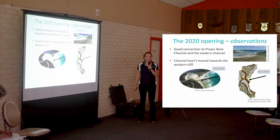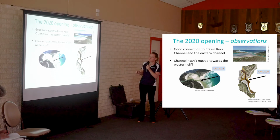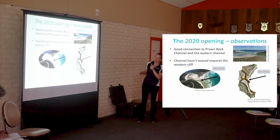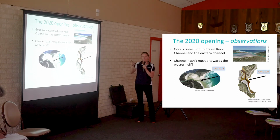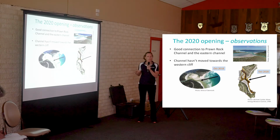What was certainly different this year is that channel hasn't moved towards the western cliff at all. The picture on the left shows an image of where the channel usually ends up after a couple of days once it's opened. It's along the western cliff. This year, in October, it was sitting in the middle of the bar, and it's still sitting there. It's not going to move.